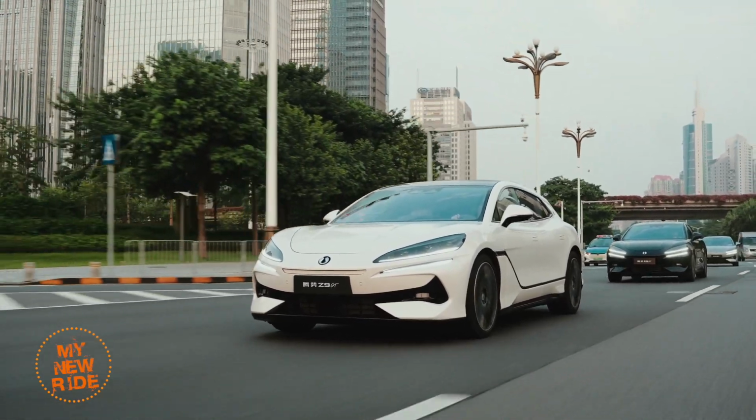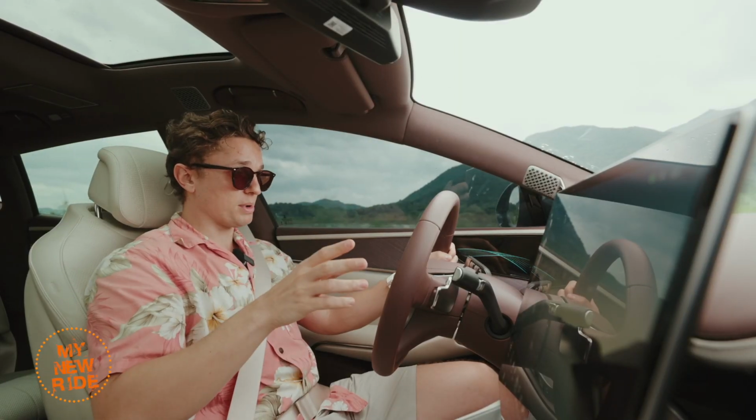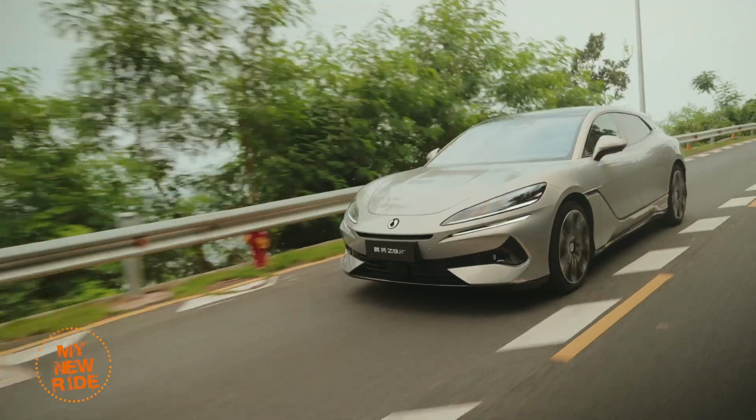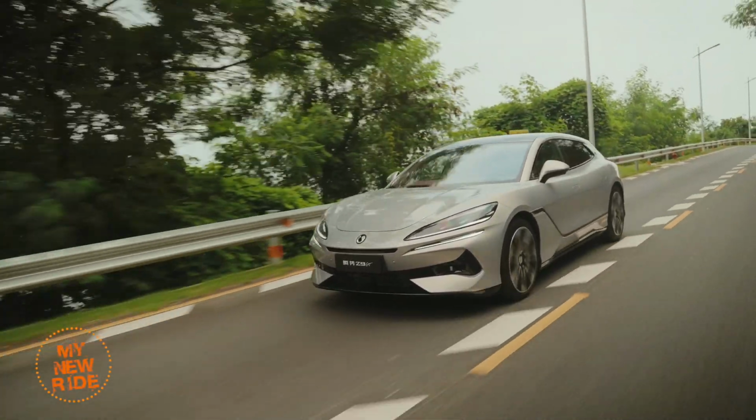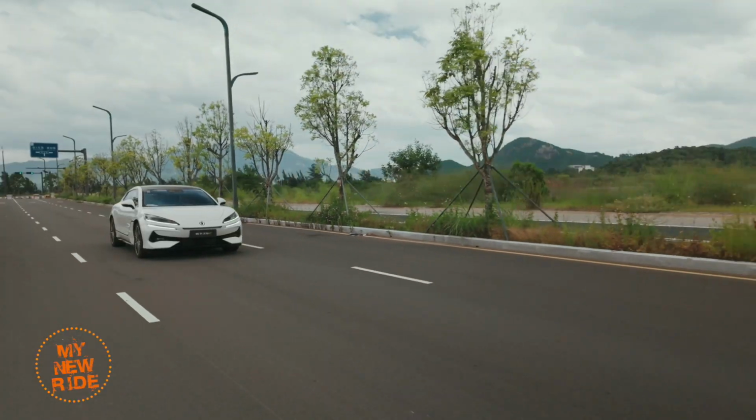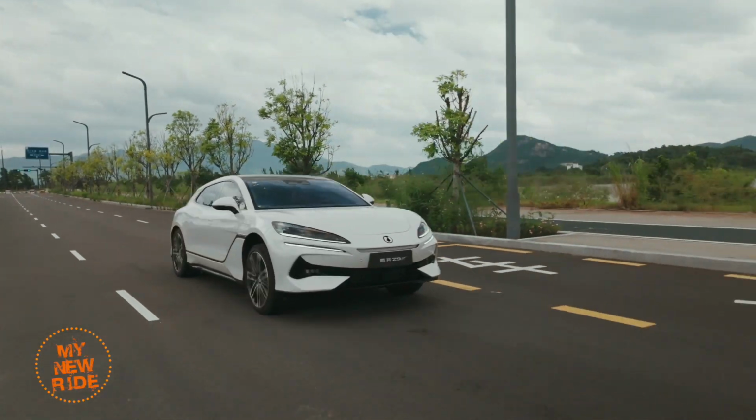So I've already told you the power levels on this thing. Now let me tell you the performance. The PHEV will hit 100 kilometers per hour, or 62 miles per hour, in 3.6 seconds. The pure EV will do it in 3.4 seconds.